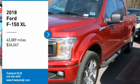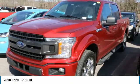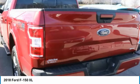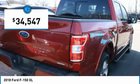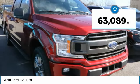Looking for the right vehicle? Check out the 2018 F-150. A Ford F-150 knows how to handle any situation. It's built to follow orders, no whining, and is priced below $35,000. This vehicle has less than 65,000 miles.